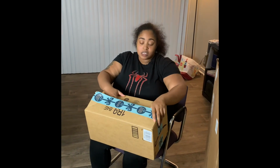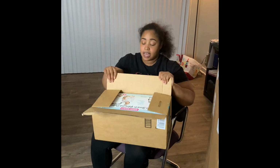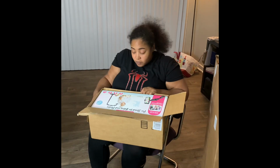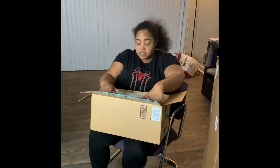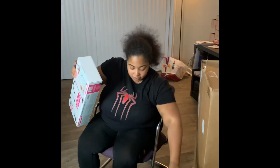It is my table mount from Akron Mounts. You can get it off their website. They have a lot of coupon codes for y'all to use to get 20% off. They are a little on the expensive side, but they're worth it.